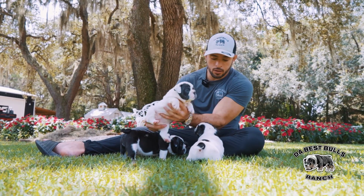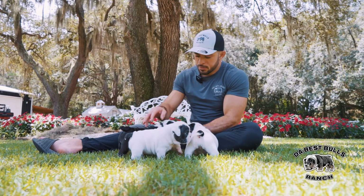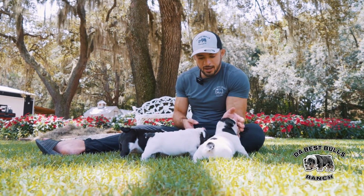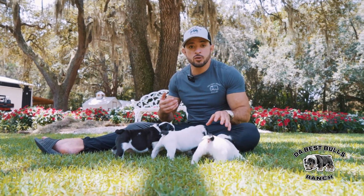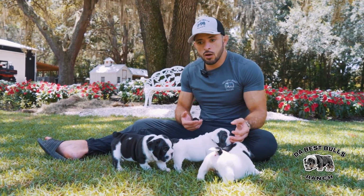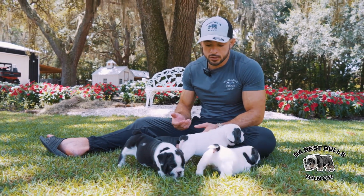We got the blue pie girl, the black pie girl, and the black and white boy right here. But they're awesome. Look, they're starting to play now. At 4 weeks old, puppies don't get their full thickness until around 7 to 12 weeks, so they're gonna get way, way cuter, way, way nicer. And they already look so nice.